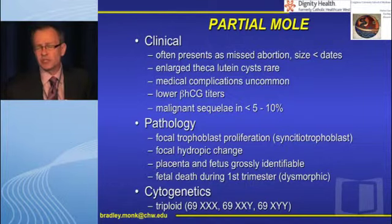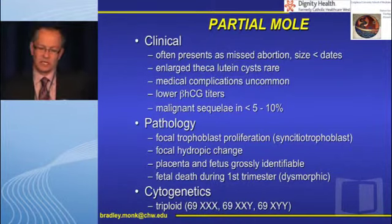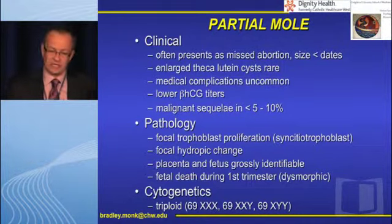20% of the time. And the pathologist will tell the OBGYN doctor that this is what she had, and these are diploid. In fact, there's no maternal DNA there. A partial mole is not nearly as dangerous, with malignant sequelae only 5 to 10%, and in fact, these are generally triploid. So there is generally some fetal components in a partial mole, and again, much less malignant.